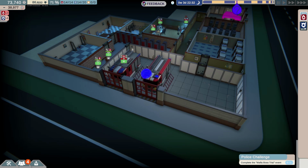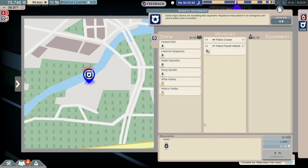And police-wise, we need just 2 assets. Some angry citizens are escalating their argument. Neighbours have placed an emergency call. Send a police crew on location. Right, so angry neighbours out by the river. Let's send the police cruiser with... Rusty, I thought it said Busty. Rusty Baldin, Robbie Ramsden, which is a great name, and that's it. It doesn't need the 3. It just needs the 2.